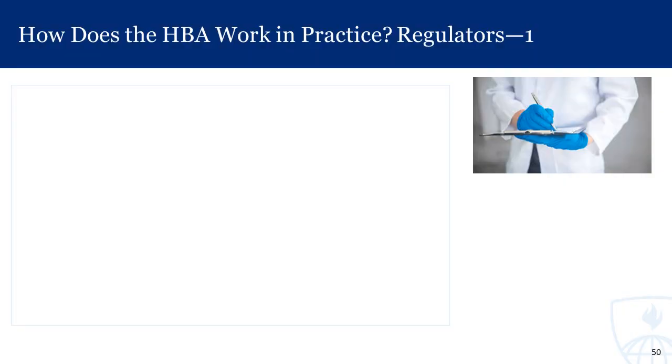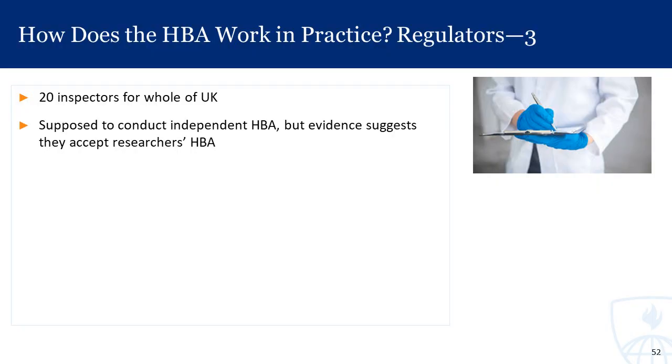So what about the regulators? In the UK, there are about 20 inspectors for the entirety of the UK, and not all of those even work full-time. They're supposed to conduct an independent harm-benefit analysis, but the evidence suggests that they generally accept the harm-benefit analysis the researcher themselves has put forward, which of course is likely to be fairly subjective.